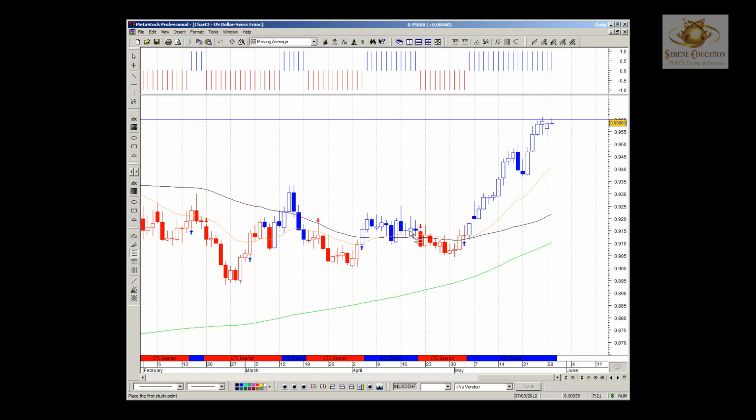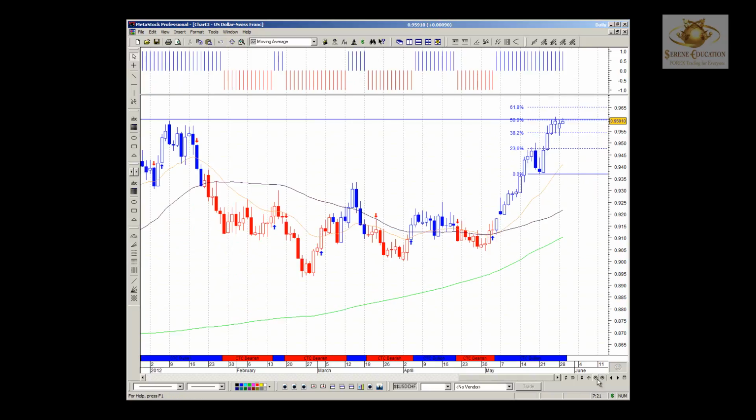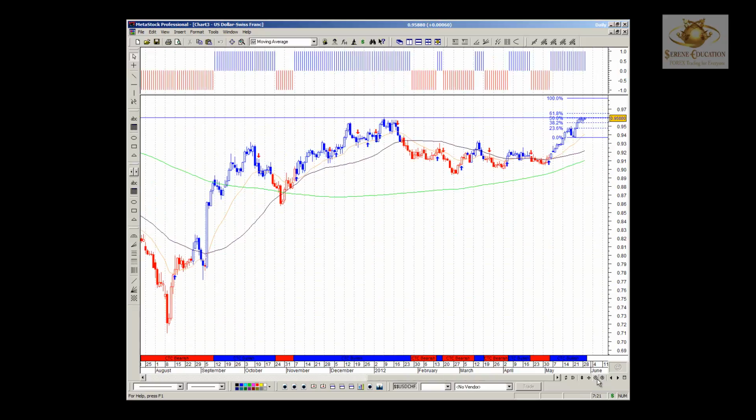As you can see at the moment, we took the start of this upside trend here in early May, and the pullback we saw here, the 23.6 pullback of this upside extension, you'll notice that 50% is in play. Get above 50, we should be targeting 61.8, above 61.8, ultimately we should be looking at 100%, which is taking us way up here at the 9828 mark for this pair.